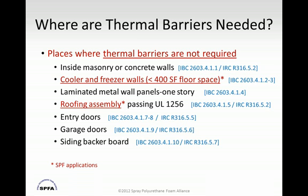Now, one of the things that's often confusing is that while we did say earlier that thermal barriers are required to separate the interior space from the foam plastic, they are not always required in every case. And there are specific cases in the code where thermal barriers are not required. First of all, if you put foam inside of masonry or concrete walls, and we see this done often with cinder block and CMU blocks, you don't need to have a thermal barrier because the block itself is sufficient. Similarly, when we install foam in cooler and freezer walls where there's less than 400 square foot of floor space, you don't need a 15-minute thermal barrier.